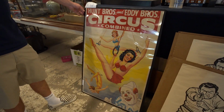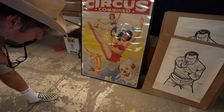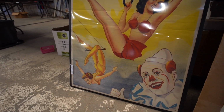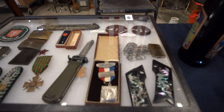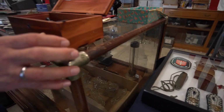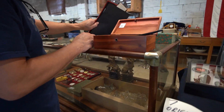And this is pretty cool. This poster sign. You know, I don't think it's crazy old. I can't see the date, but it's 1960s probably. Military stuff and more. Little box of different things.